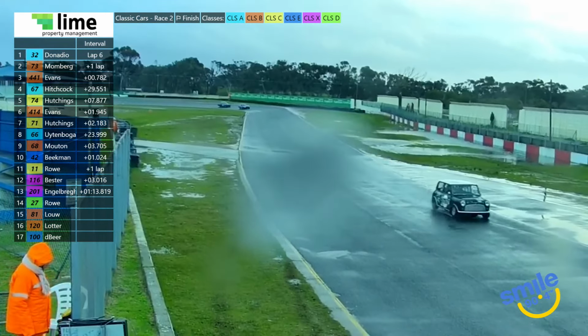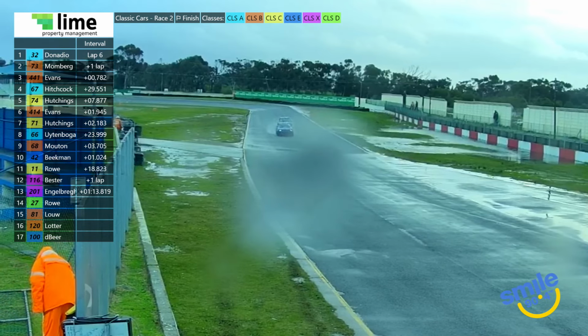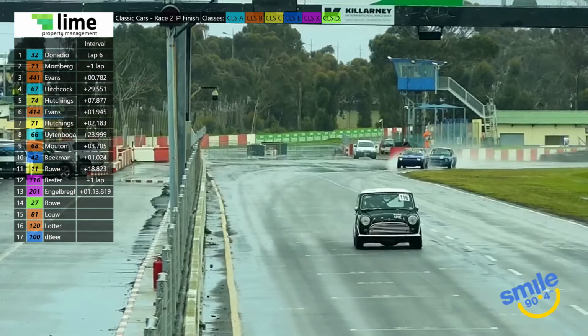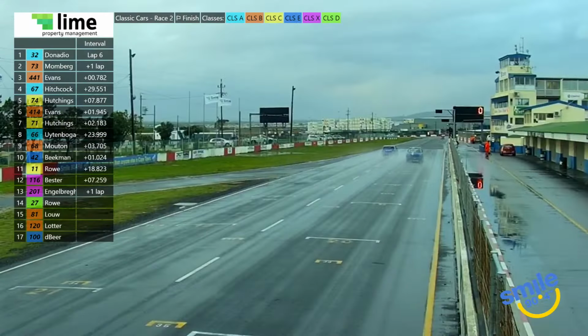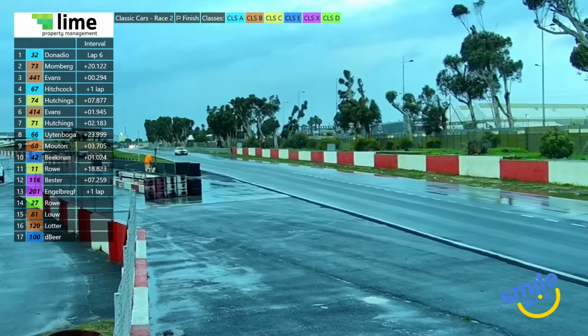And now we watch coming onto our screen and into picture just out of Pertamina Fostron is Trevor Momberg, followed there by Brian Evans. It's going to be a run to the line between the two, through the puddle, through the spray. It's going to be Momberg in the Capri beating out Brian Evans to the line. Yeah, by 0.2 of a second over there. Robert Rowe is finishing 11th a lap down. Sean Bester in the Mini does likewise in 12th position.